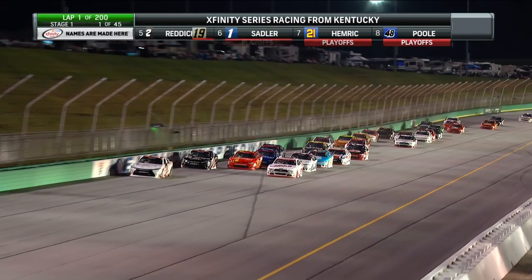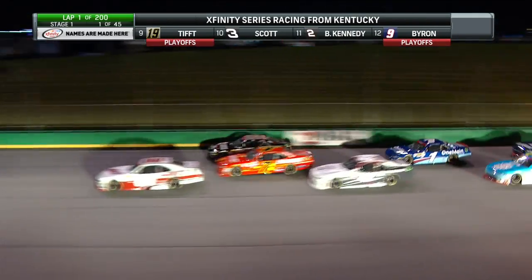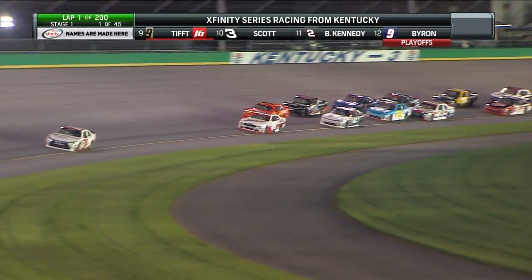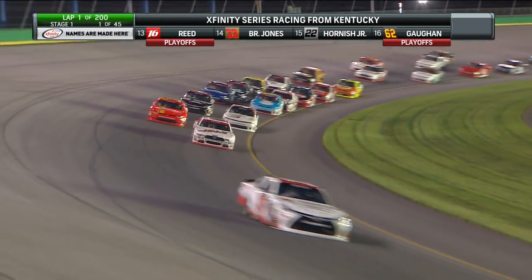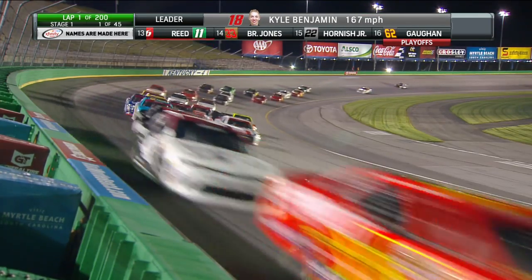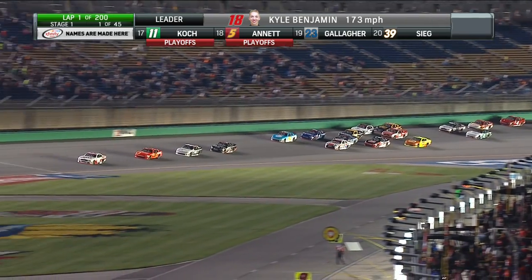Two by two, they make it through the first two corners. Now down the backstretch, Kyle Benjamin puts the 18 out front. See Justin Allgaier there in the 7 car trying to do everything he could to get to the bottom as they got to turn 3. Slid up, but was able to hold that 3rd spot.